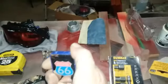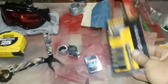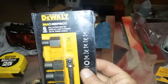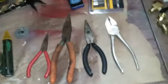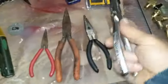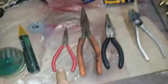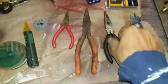Kind of cool. Route 66 lighter. Okay. Still works. Here is a DeWalt Max Impact wrench set. Cool. One missing. Who cares? And some pliers made for something in particular. And some needle nose, small, medium, and large.